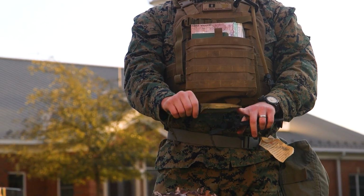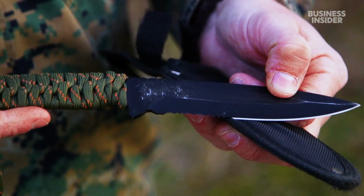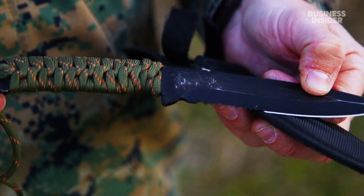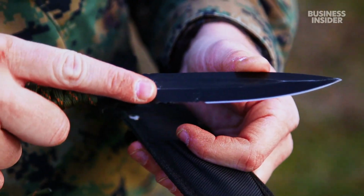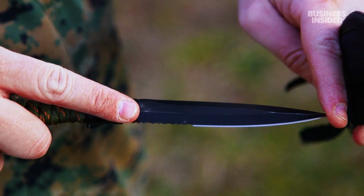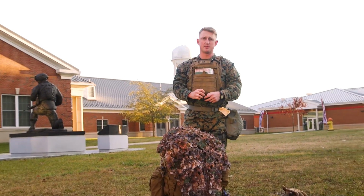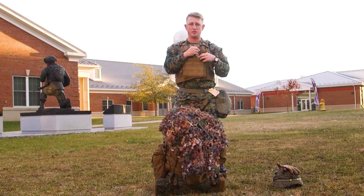This one was gifted to me by my father for, I believe, my 21st birthday. It has additional paracord, or 550 cord, looped around it in case I ever need to use it to build a shelter or use it for any kind of emergency situation. It has a serrated edge that allows you to cut through rope more effectively, and then a sharper knife and then the point at the end. I try to teach that every Marine has some kind of knife, multi-tool, or something. It's just handy in any kind of situation you may find yourself in.